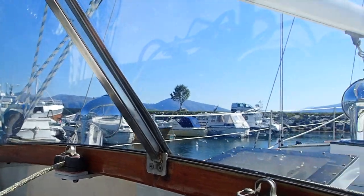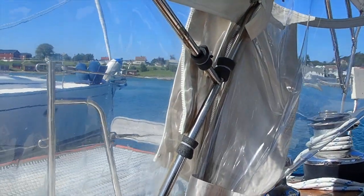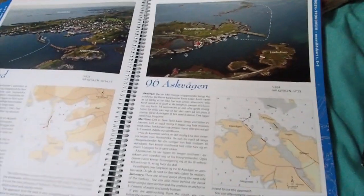Pretty protected marina, or guest haven. So we're going to figure out where we're going next. Look at these cruising guides. So this is Norway, and this helps us figure out where we're going next in Norway. Talks about the anchorages and the cities and what they have to offer.